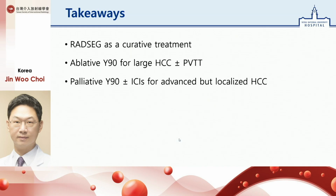So in summary, radiation segmentectomy is now a new curative treatment for early HCC, and we are generating data about ablative Y90 for large HCC plus or minus PBT. And then we're also testing Y90 plus checkpoint inhibitor for advanced but localized HCC. Thank you for your attention.